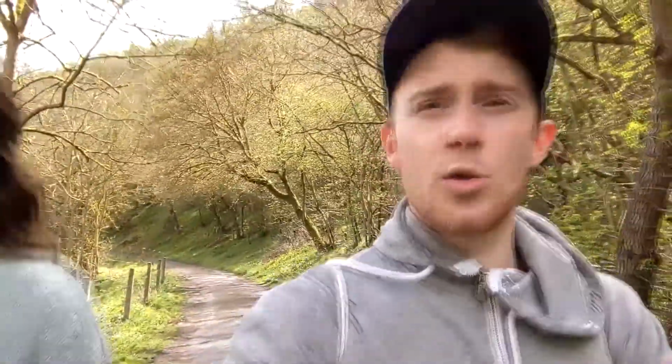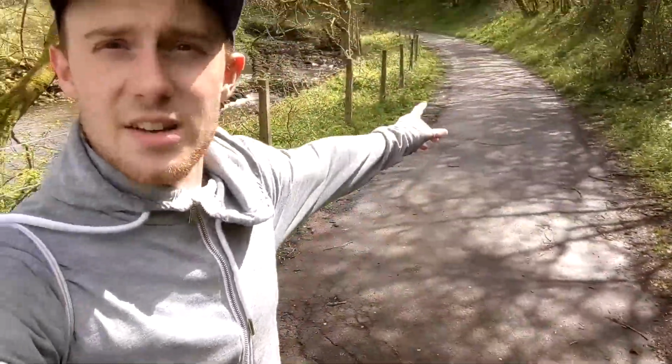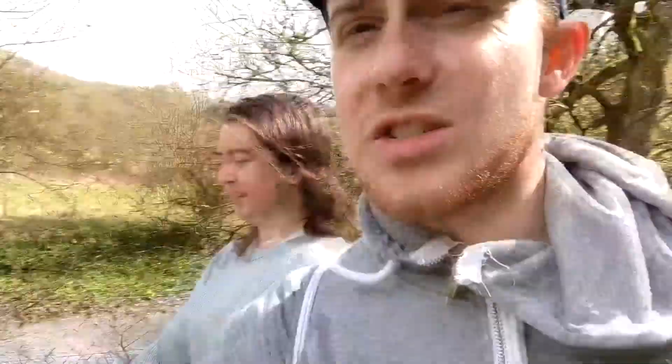But yeah, if you do decide to come to Thor's Cave, there's a little coffee shop there. There's some parking. If you have a bike, there's a lot of people going up and down on bikes. This pathway here is quite fine. You could probably lock your bike up to a tree or one of them posts. Well, actually, maybe not. It's probably not the safest bit of post.